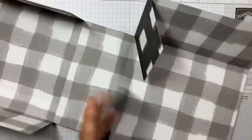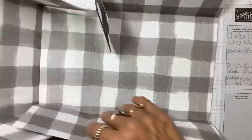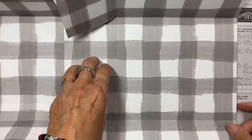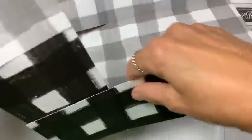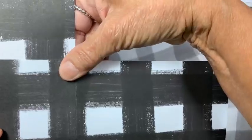Oh, I did cut it wrong. Okay, let me see if I can work out something else. Yep, I did cut it wrong. All right, so I said cut it from the bottom, and you're supposed to cut it from the side, because when you cut it from the side, you can place it here and it connects. Well, I can't explain it. I have to just show you.